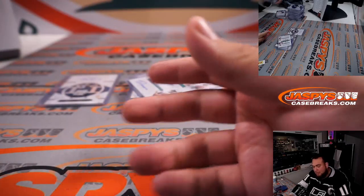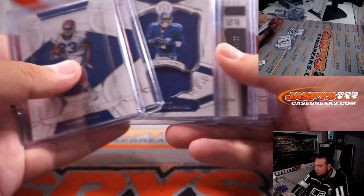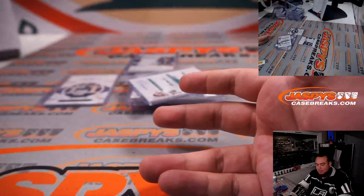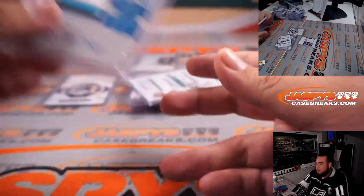And I'll start getting to some of the bigger stuff right here, guys. Check this out. If you missed it. True RPA, Mac Jones, out of 99. That's a big card. That pays for a couple of boxes, honestly. Probably a case. One of one. Terrace Marshall, true RPA, printing plate.